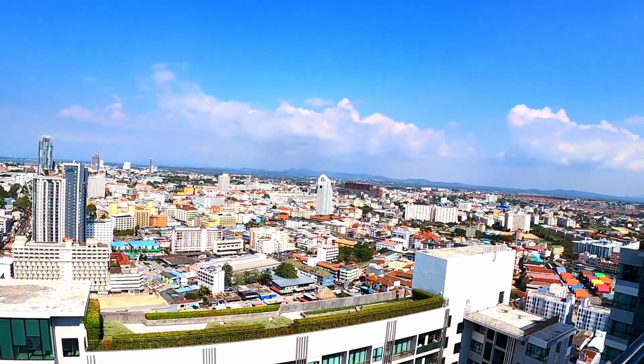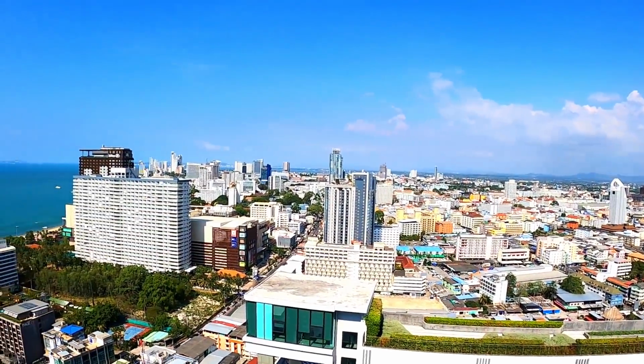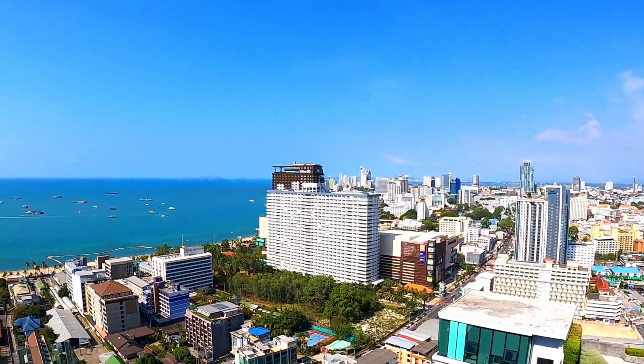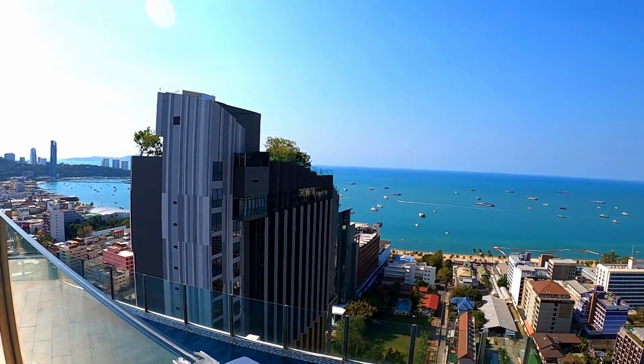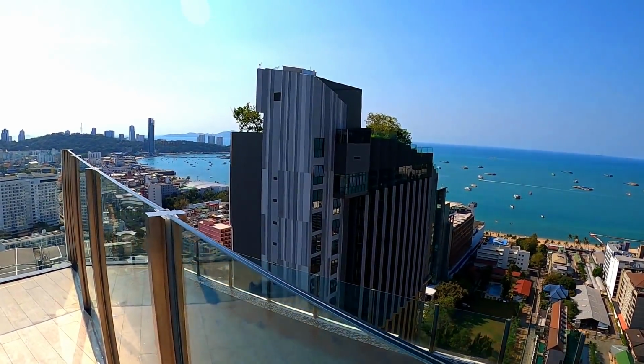So if you're into views, you're not going to get a lot better than that, are you? It really is fantastic. And also on the other building, there's a special view room, a viewpoint view room, whatever you want to call it, which we'll show you. Have a look at that as well.